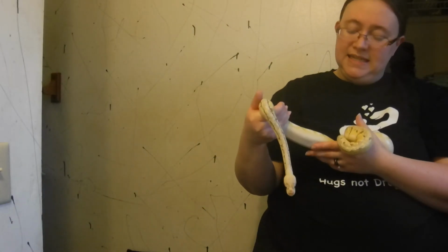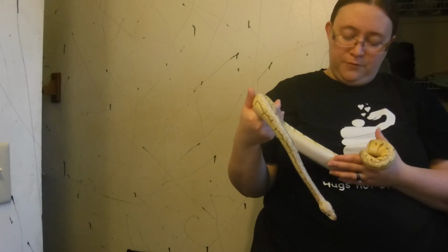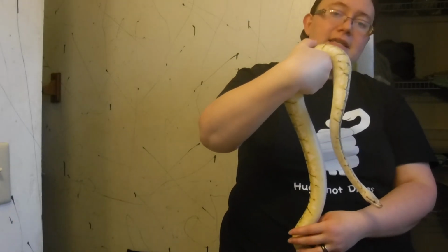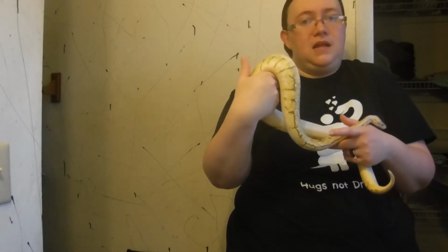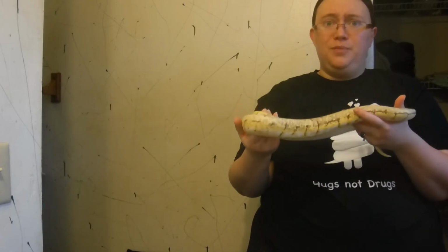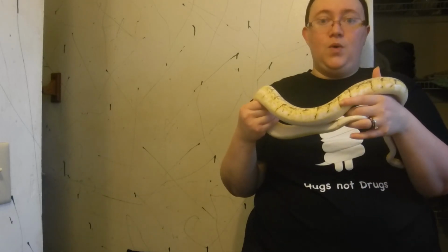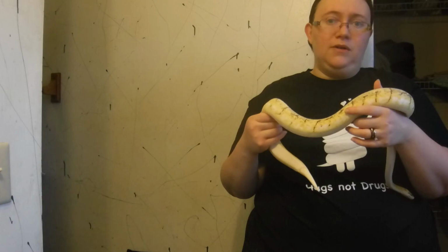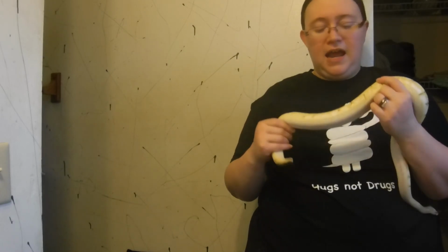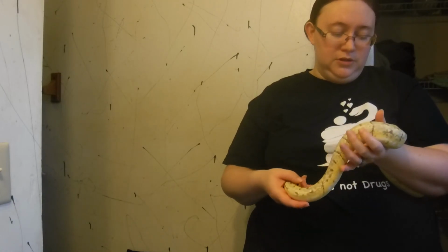The only thing that I would have preferred would have been if he had a lot more white on his sides, because I like blue-eyed Lucys, so I'm a sucker for things like sugar bee morphs and things that have very high white sides, piebald, stuff like that. So I would have liked higher white on the sides, but he's still absolutely gorgeous.